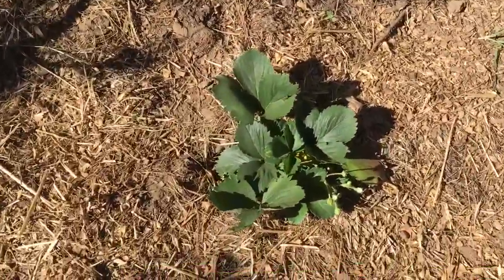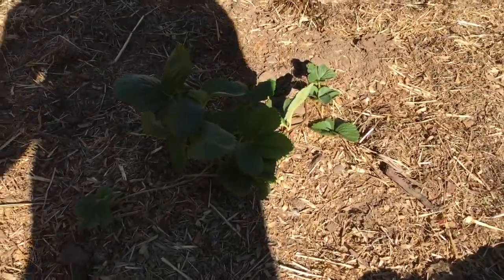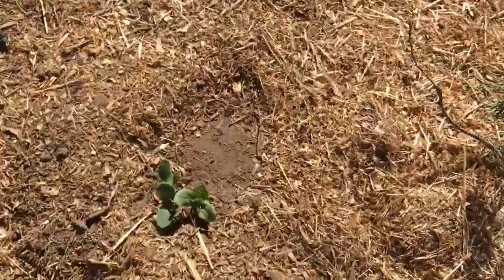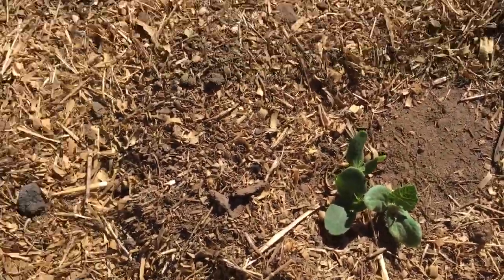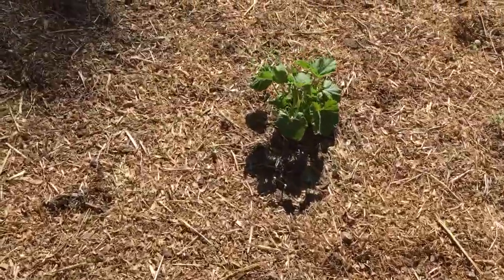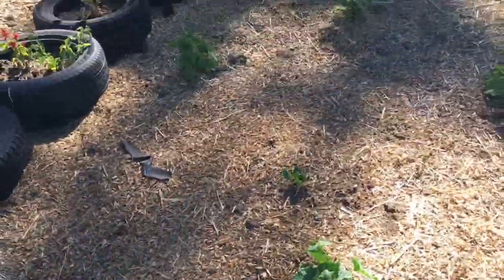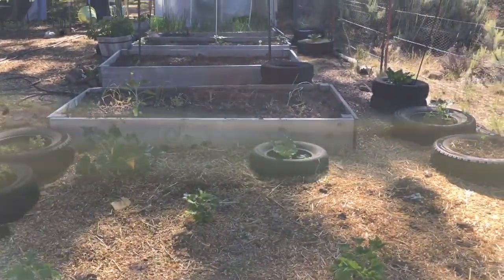Bought these strawberries down in Southern Oregon when I was down there berry picking this spring. They're organic and non-GMO. Yum. They got some pumpkins coming up. Flowers coming. There's more pumpkin. Mama, where's the pumpkin? All right, let's plant.